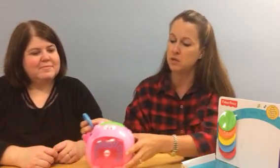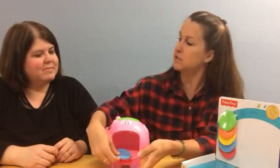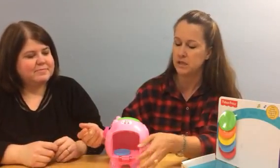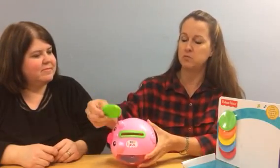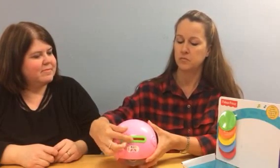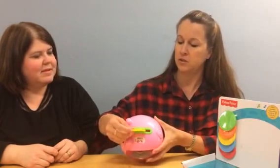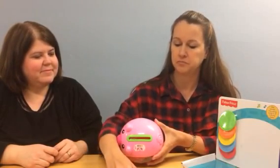So the first thing, if they're practicing their release skills or letting go, is putting them inside the door, which is easy, and closing the door. As they get more proficient, more skilled with their grasp, you can have them try to release it inside the slotted container. Inside the little slot, which is a little bit harder, working on their eye-hand coordination.